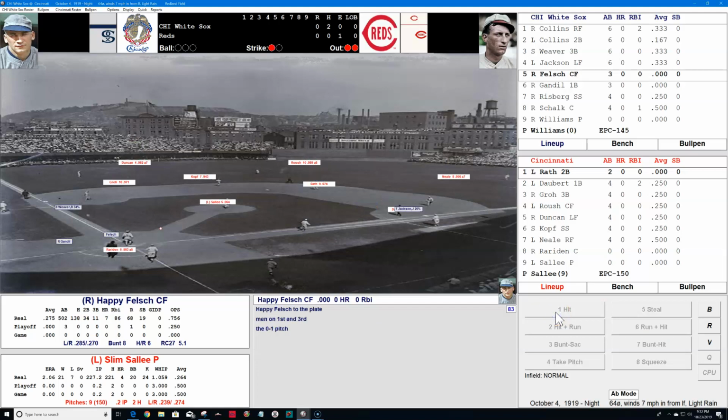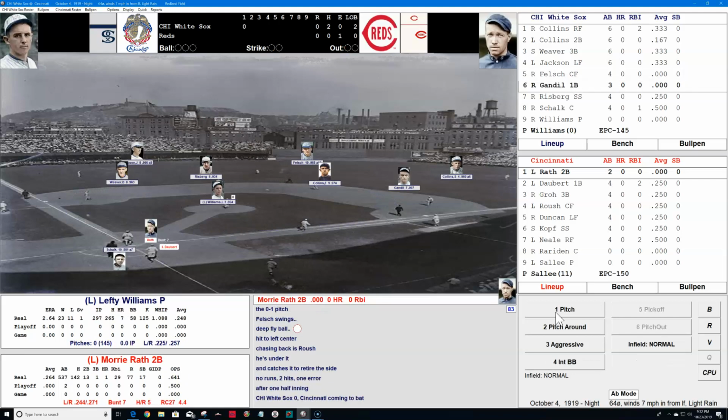Here's the pitch to Felsch. Felsch, deep fly ball. But Roush has got it measured and catches it to retire the side. 2 hits, but the White Sox get nothing.